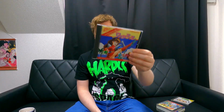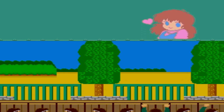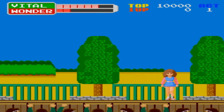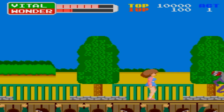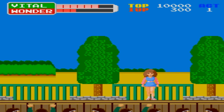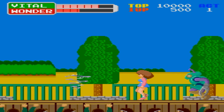Another game that's fairly inexpensive. This one produced by Namco. Kind of an odd title though. This was a Japan exclusive. It is called Wonder Momo. And what Wonder Momo is, how to describe this? So the character of Wonder Momo, she's like a Japanese idol type character. So the setting of the game is you're on a stage performing in front of all of her adoring fans. And you go left and right and you punch and, well, you don't even punch, you kick. All she does is kick.